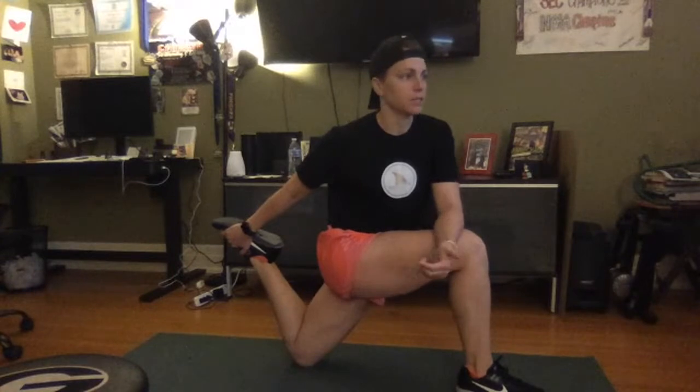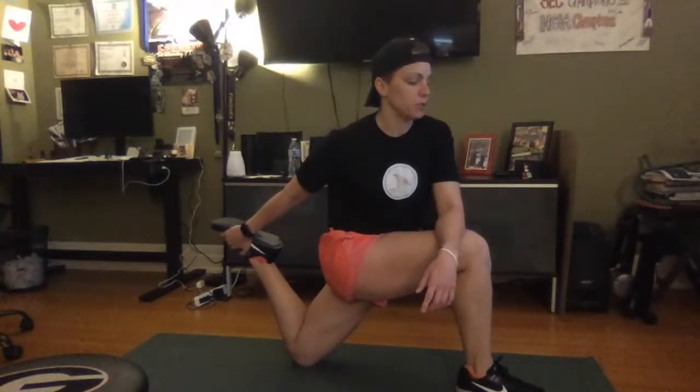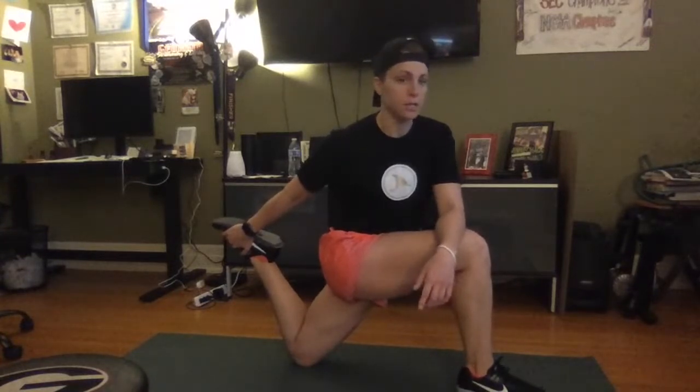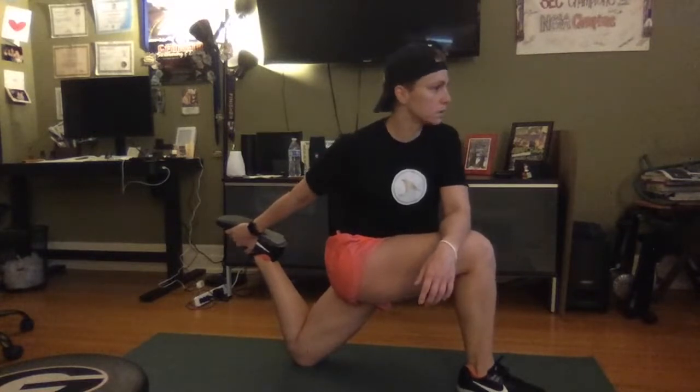If you can't quite reach your foot, that's okay. Bend the back knee as much as you can, as if you were holding your foot. If you can't quite get it there, if your mobility is not allowing you to get fully into this twisted, braided pose.